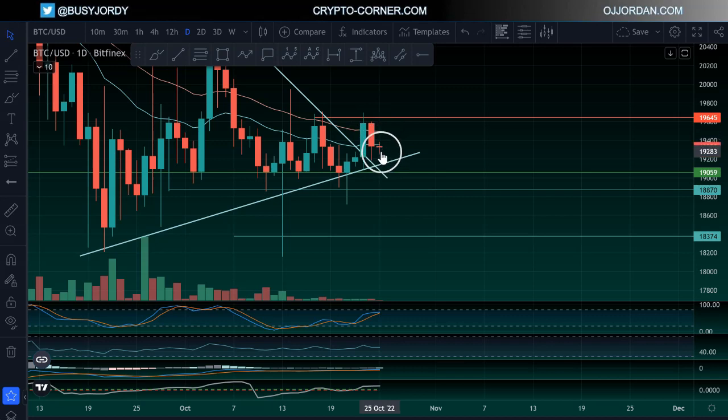The big question remains whether we will respect this support line, this diagonal support line that we have been forming all the way since 20th of September, or are we going to break below it? This is the major retest that I'm waiting for before I jump into a trade. Now, if we actually bounce on the upside from here, this is going to be quite bullish.